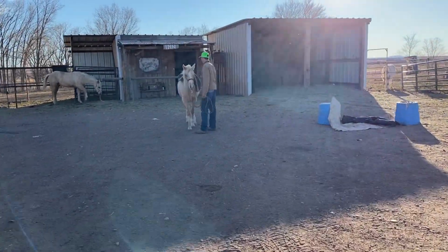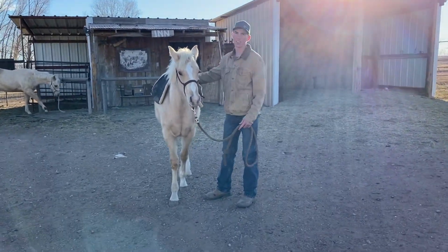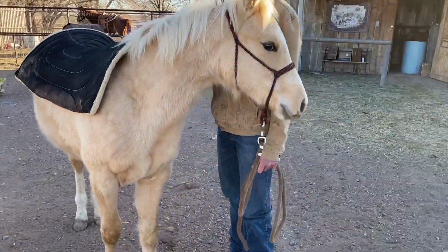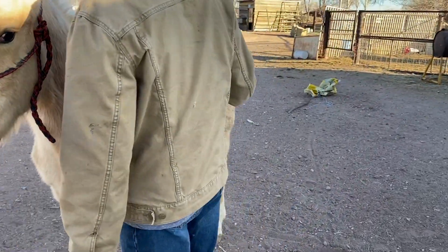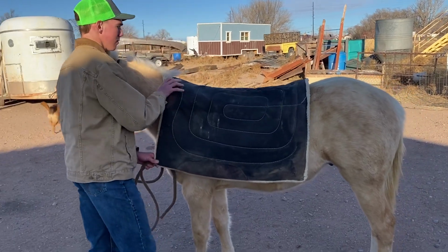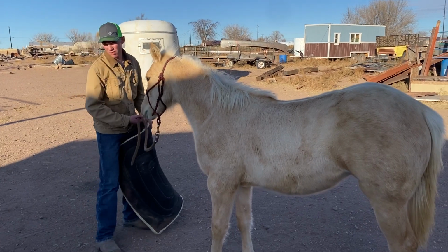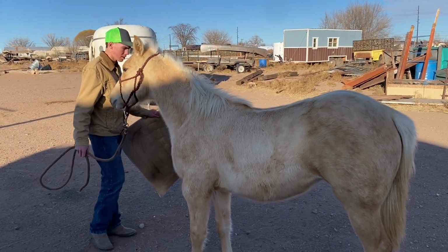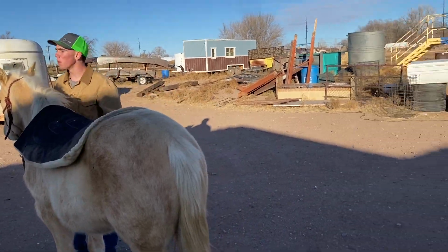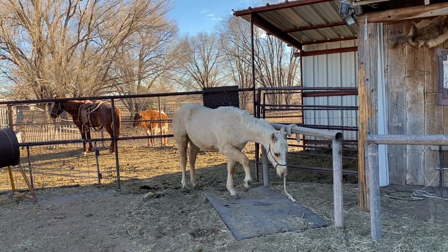How's he doing, bud? He's doing so good. Seriously. Wow. You got a saddle pad on him? Yeah. He's letting me do all sorts of stuff. Let me throw a saddle pad on. I've been swinging a rope over his head. Really? Just not like a roping rope, just that rope right there on top of the bucket. Been walking him over tarps. My colt over here is enjoying, he's just waiting for his turn.